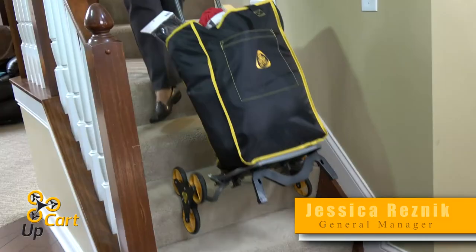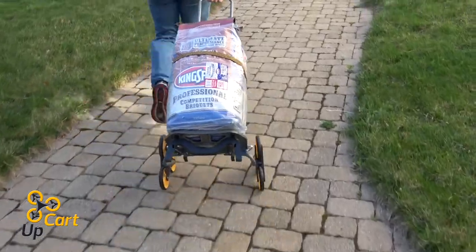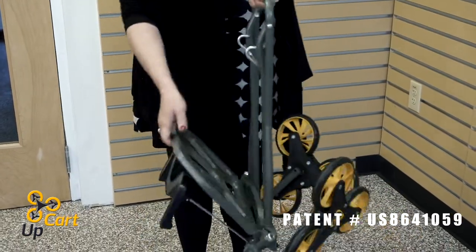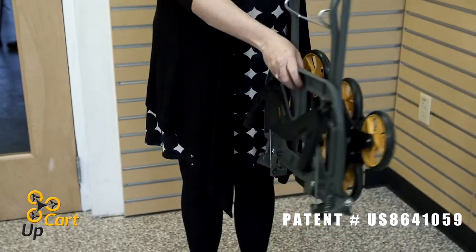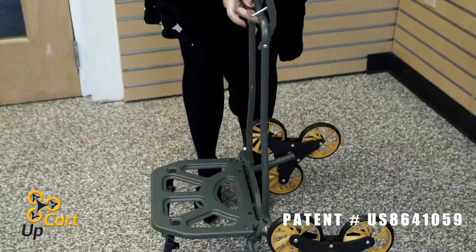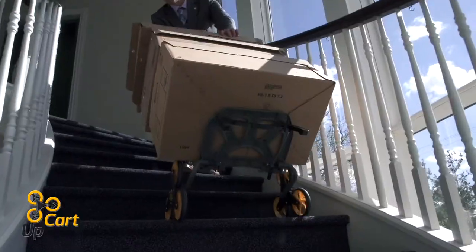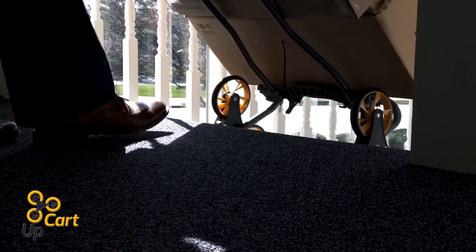UpCart City simplifies daily tasks by reducing the effort of carrying items on stairs, over curbs, and irregular terrain. Patented technology allows the UpCart City to fold completely flat for easy storage. It weighs less than 8 pounds, and the 14-inch platform is strong enough to carry up to 77 pounds. Plus, the wheels are 100% behind the frame, allowing for better balancing of your cargo, so wide objects, wider than the platform, can be placed safely on the UpCart City.